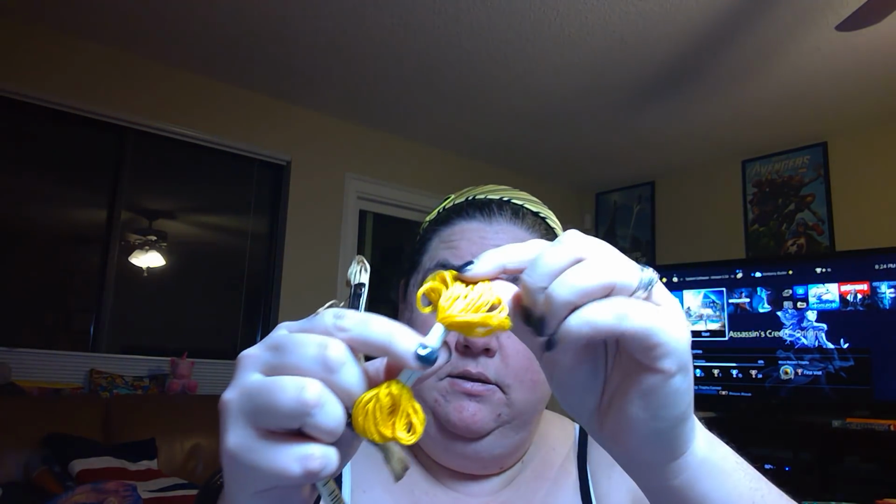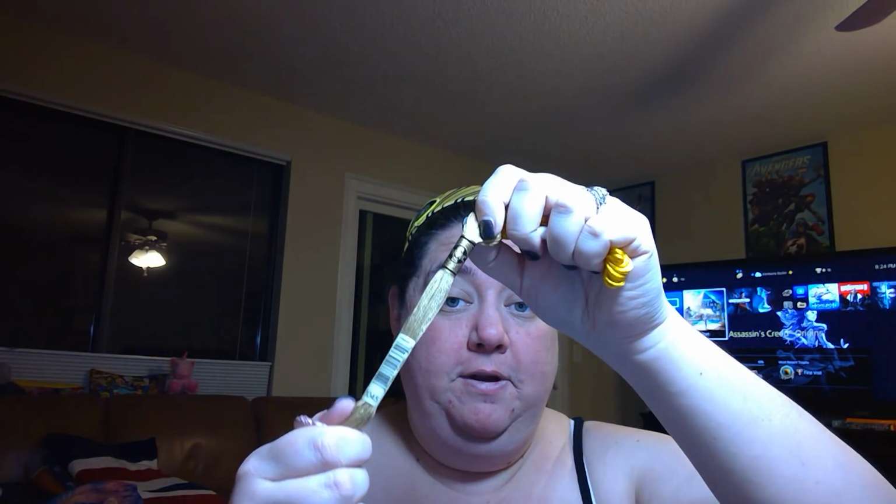Got some random threads, some Soie d'Alger yellow silk. It's really pretty. 3045 DMC, 893 Anchor. And then some Overture heavy strandable 4-ply cotton.